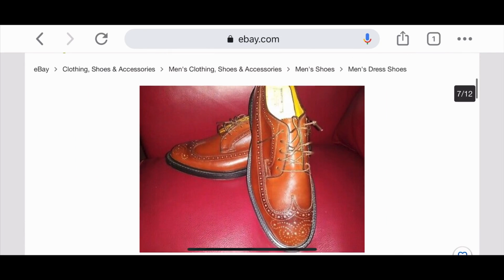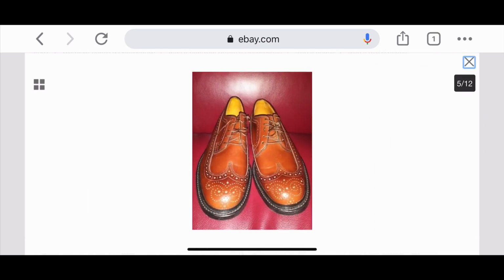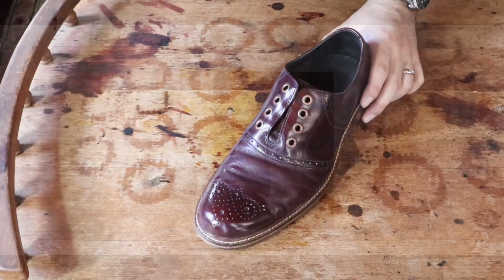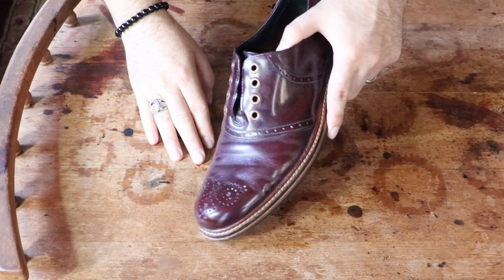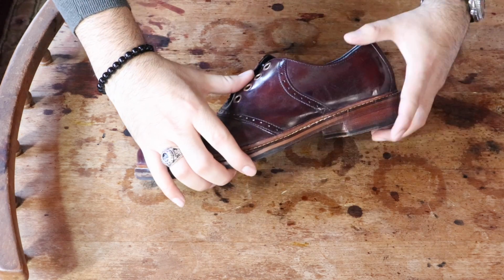Did you catch what was wrong with this post? The seller has them listed as Shell Cordovan, but upon inspecting them, you can tell by the pictures that they are obviously not, so don't be fooled. Look for telltale signs of corrected grain leather, which may not be something you actually want. Heavy creasing and a glossy-like appearance everywhere are dead giveaways.